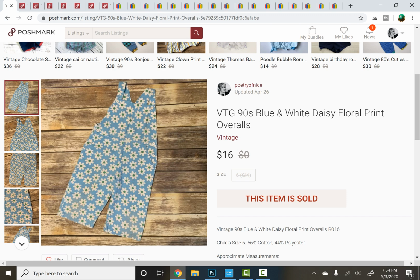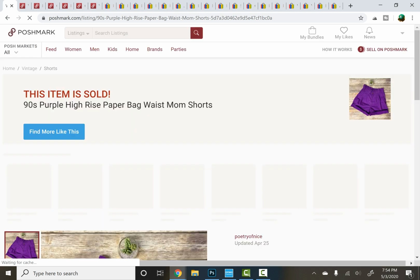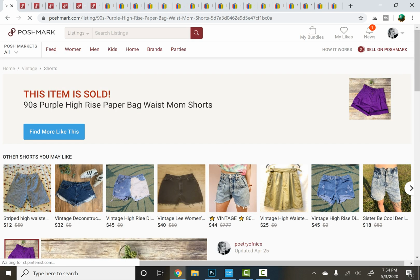Vintage kids overalls with this really cute blue and white daisy print. Very springtime, summertime, all that good stuff. They sold for $16, and they were from a filler bag. No particular brand, just cute, kind of 90s vintage. They were listed for about a month and a half.